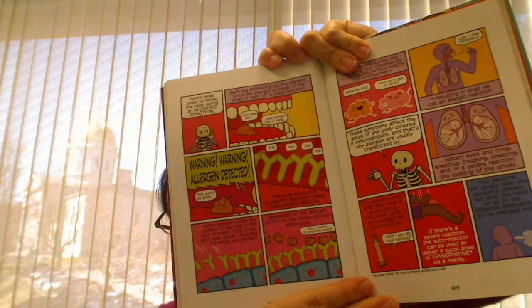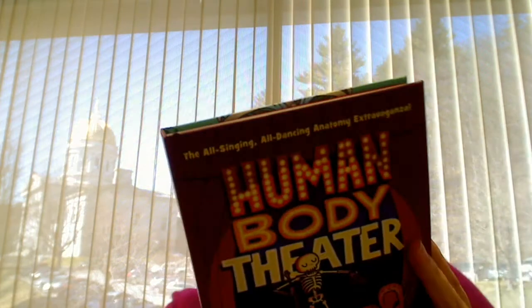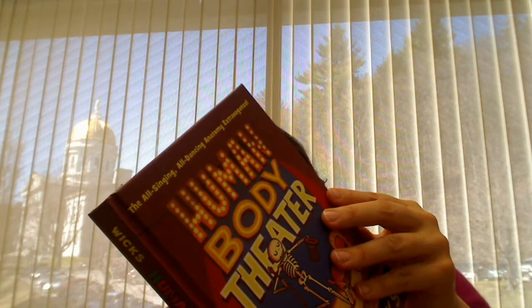So that is in there if that's a problem in your library, and it might affect where you want to put this. It's definitely nonfiction. I mean, all the information is there. It's heavy. It's a big book. It's got to be a couple hundred pages long, 232.